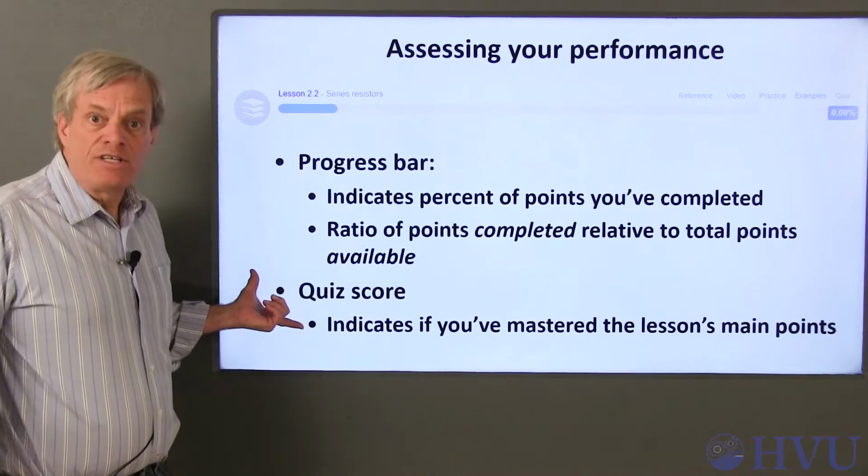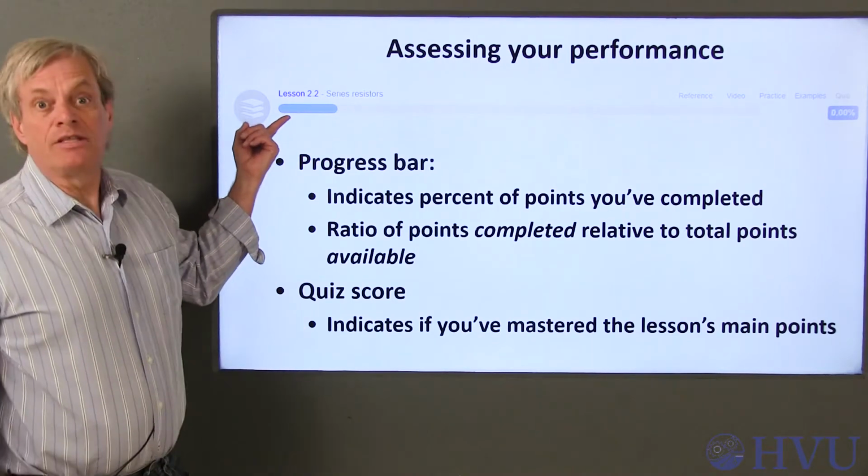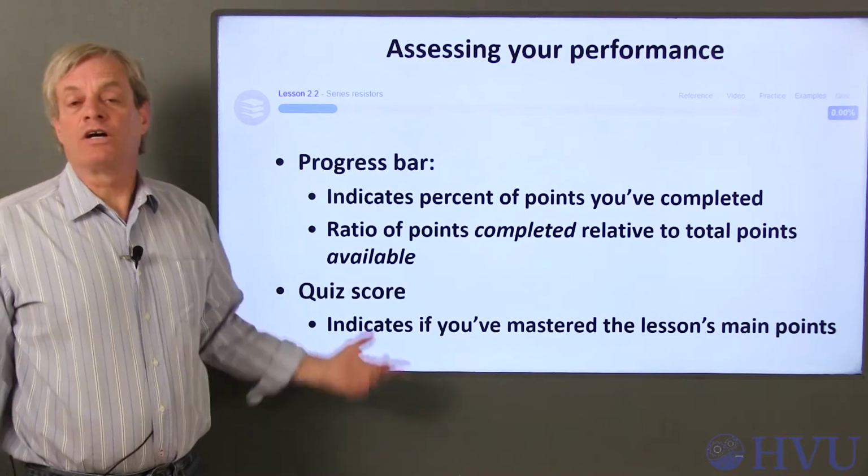The quiz score metric is fairly obvious, but the approach used to calculate the progress bar is less intuitive. I'll talk about that next.